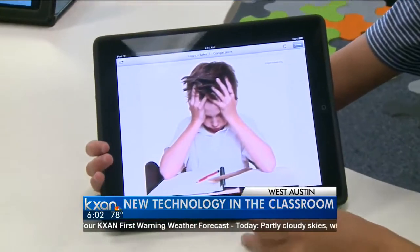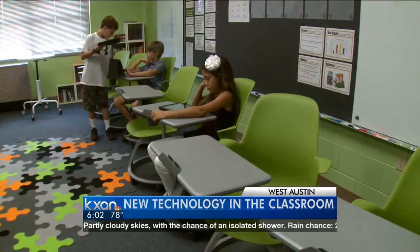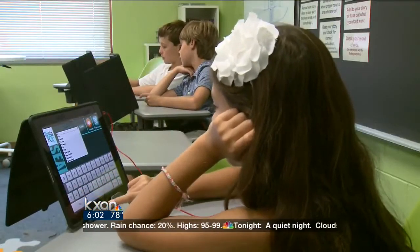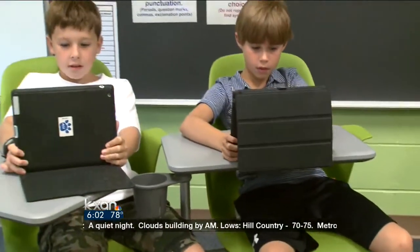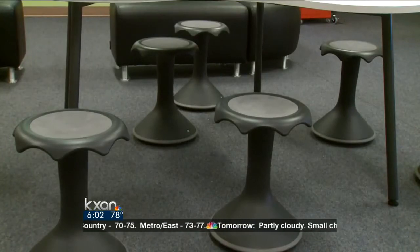So he's probably stuck on a question. When you walk into Julie Semino's third grade classroom, the first thing you'll notice, it doesn't look anything like a third grade classroom. We're testing out different areas of learning for the children, which include these chairs on casters and these hockey stools, which allow a lot of movement throughout the room, and soft seating options. So the kids really ultimately are going to be able to choose their best learning environment.